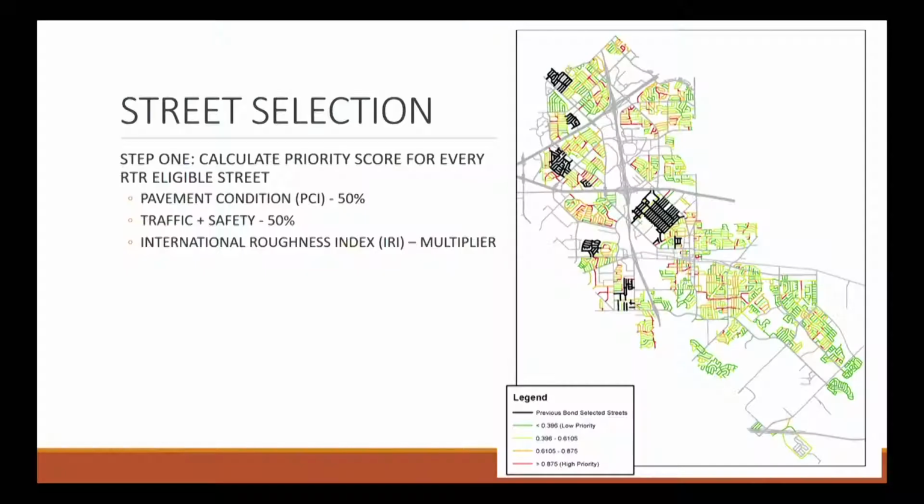That was done in 2017. That's the data we're using. We had an outside consultant come in. They rated the entire city. It's based on the type of distresses and how that affects the pavement in its life.